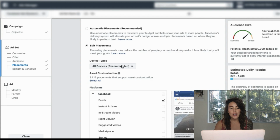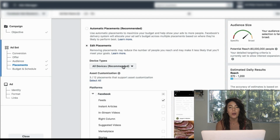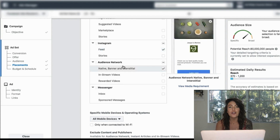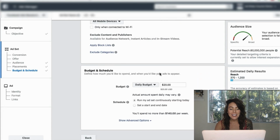And you can see that we're actually targeting on all devices, so mobile and desktop, which is really important. And you can start to test and find out who your buyers are. The majority of people do purchase on mobile, but it's important to test both mobile and desktop for your ads. Just make sure that your store and all of your ads are mobile optimized.